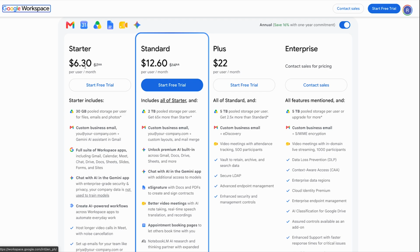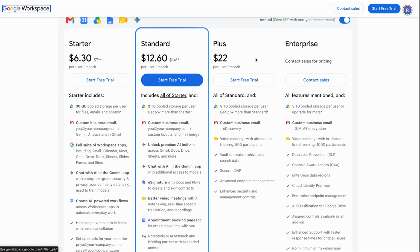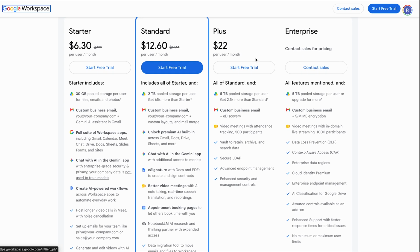It is entirely free for individual usage, but its subscription-based packages start from $7 per user per month annually for the Business Starter Plan with 30 gigabytes, $14 per user monthly for the Business Standard Plan with 2 terabytes, and $22 per user monthly for the Business Plus Plan with 5 terabytes and security.